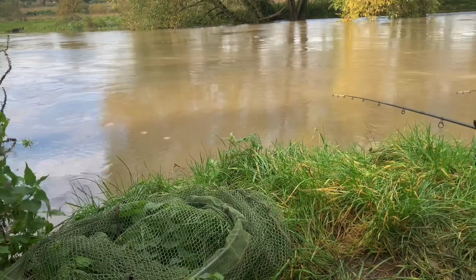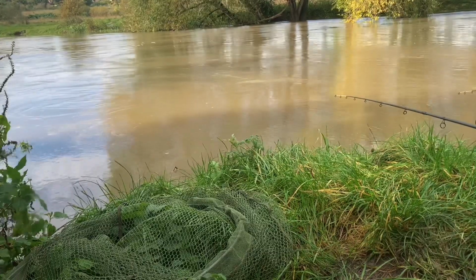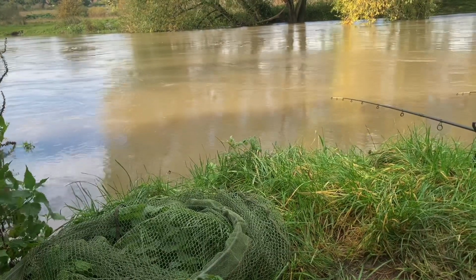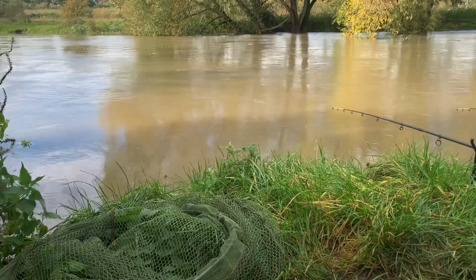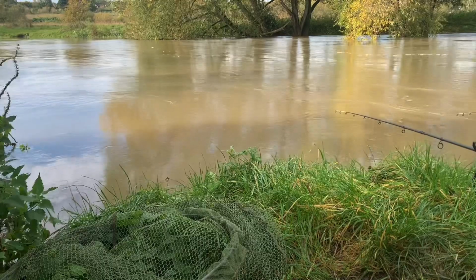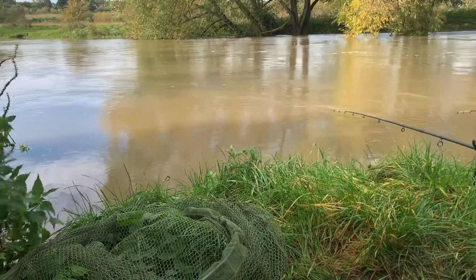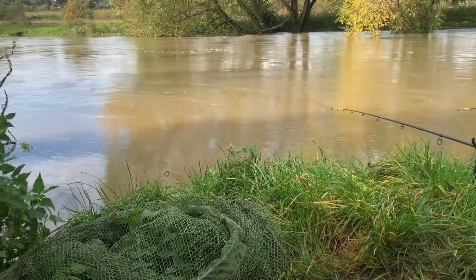So I've still got the sort of the bug really, and I kind of come down the next morning just to give it a go. Use up a bit of the groundbait that I didn't use when I was at the Wye, and you never know. I mean, I've caught barbel from this swim before in these conditions, so I know it delivers really.